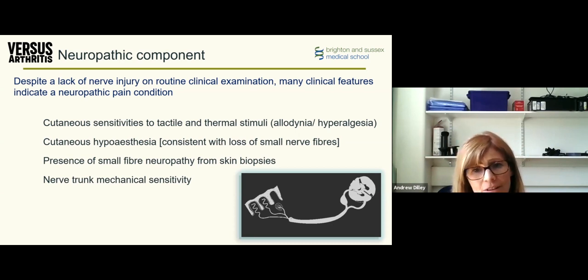There's some really lovely studies looking at the density of nerve endings within the skin using skin biopsies. And again, in a fairly recent study on people with whiplash, it seems that there are absence of these small nerve fibers in the periphery.